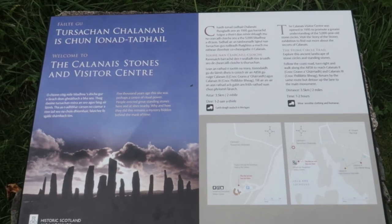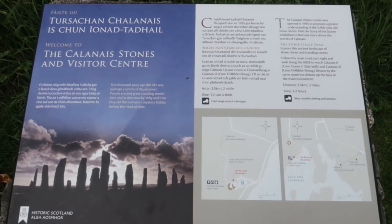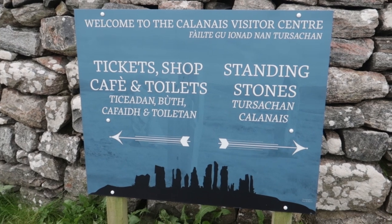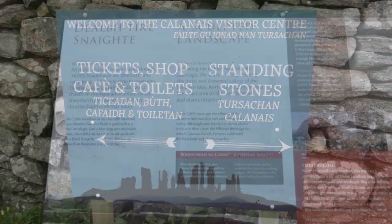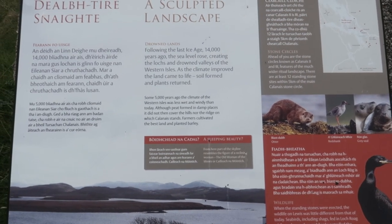Stone circle trail. Okay, so turn right, walk on the A58 to reach Calanais. Oh, we've come to the Standing Stones, and there's quite a view up here. You can see one of them just round the corner.